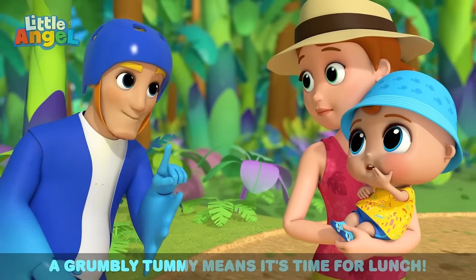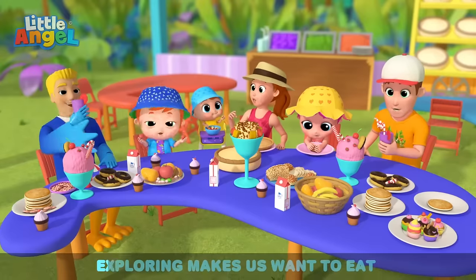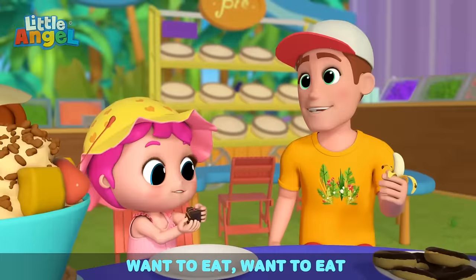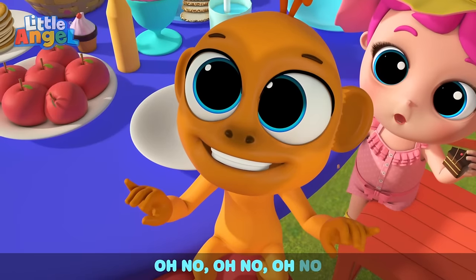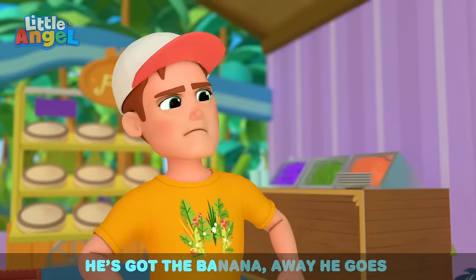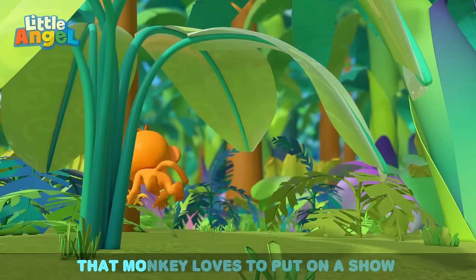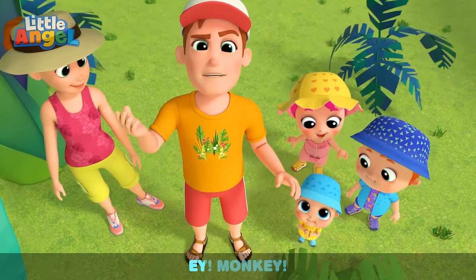A grumbly tummy means it's time for lunch. Yeah! Exploring makes us want to eat, want to eat. Who is that in Daddy's seat? Oh no, oh no, oh no. He's got the banana, away he goes. The monkey loves to put on a show. Hi-ho, hi-ho, hi-ho. Hey, monkey!